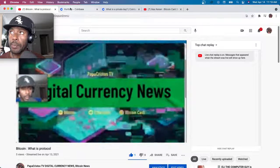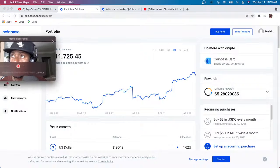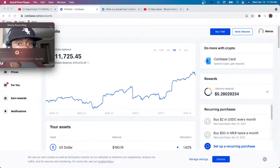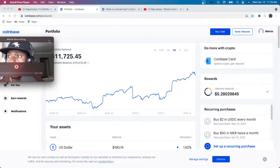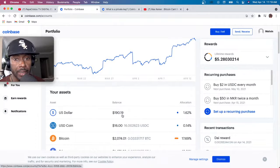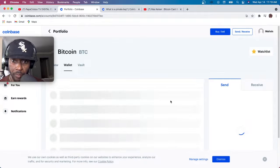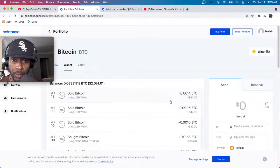So let's check out the portfolio right now. The portfolio went up $2,000. That was not from the $1,000 that I put in. That was just this week alone. Okay, it went up $2,000, and we see right here in US dollars $190. That's the gain that I have made with this portfolio, $190. We put that $1,000 in there on Friday.